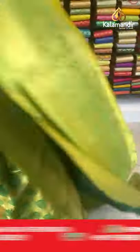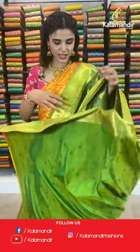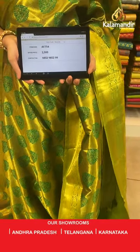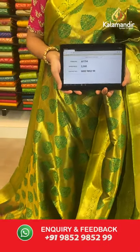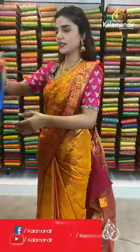With this comes the contrast rich pallu. Beautiful gold all over the pallu. And we have an embossed blouse. The item code for this saree is, please note down, AY754. And the offer price for two sarees is 3500 only. Send a screenshot to the number 9852 985 299. On to the next saree now.